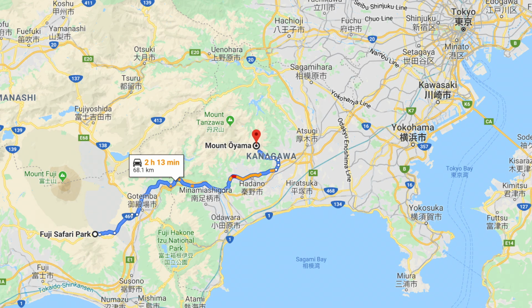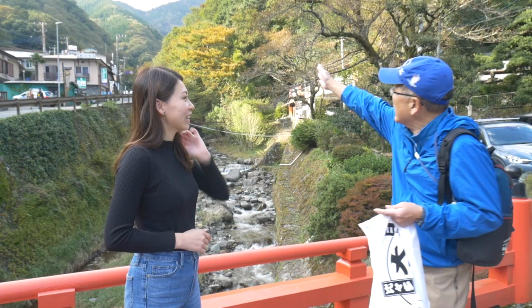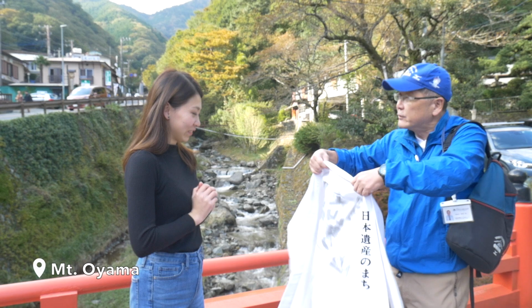Being one of Tokyo's neighboring prefectures, it makes Kanagawa one of the easiest prefectures to get to from Tokyo. I met my local tour guide upon arriving and got changed into the traditional clothes the people used to wear when they go up the mountain.